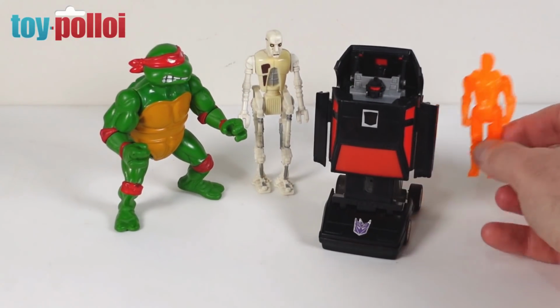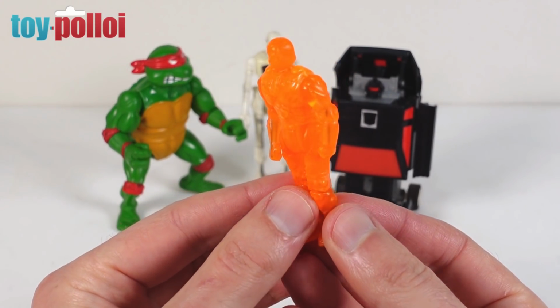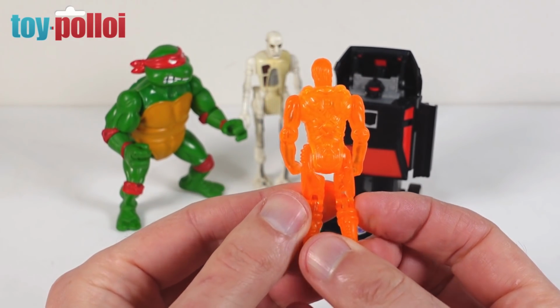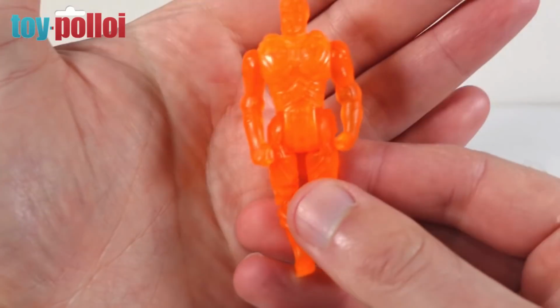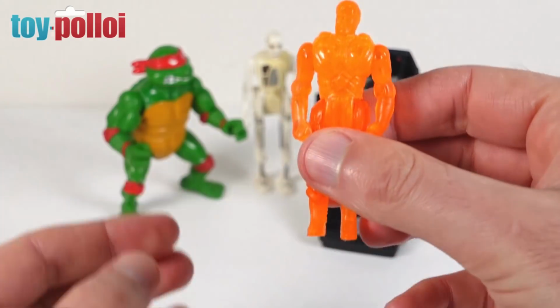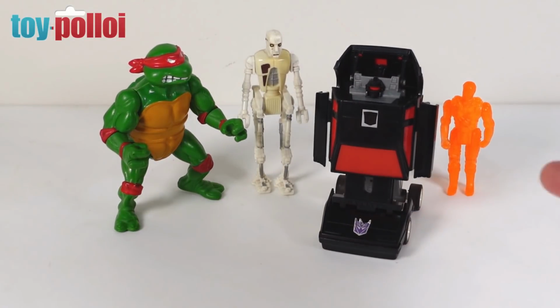I also picked up this, which is a little M.A.S.K. figure. This is the clone version of Matt Tracker from the Skybolt vehicle. I just happen to really like these clear plastic toys, and I saw that and I thought, wow, that's really very nice. So I grabbed that just to add to my very small M.A.S.K. collection. I just like the way that is coloured.